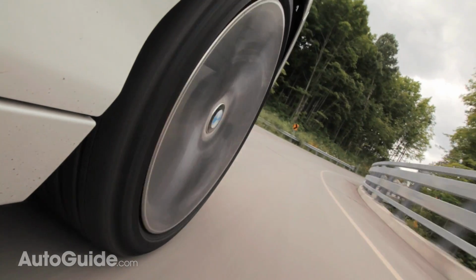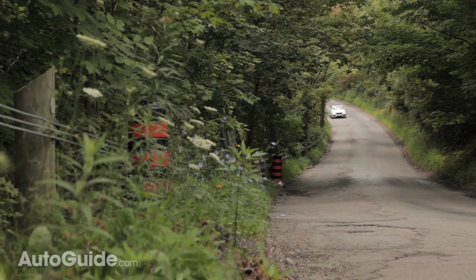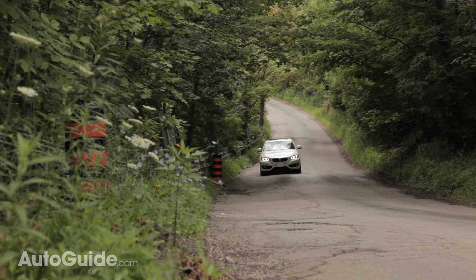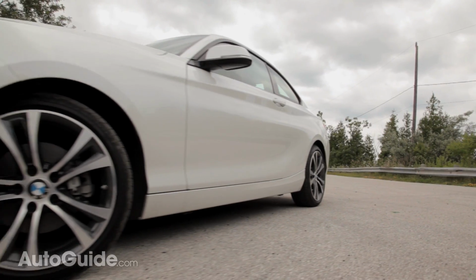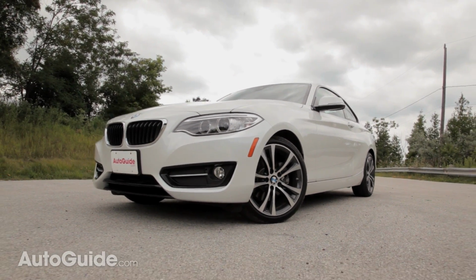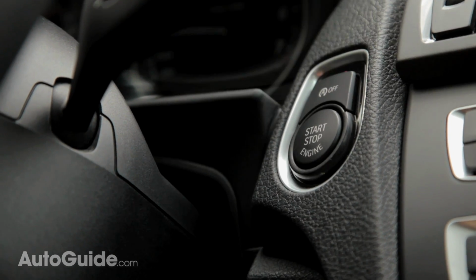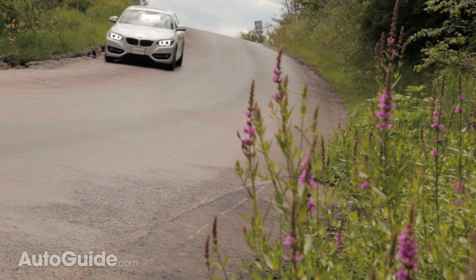This 8-speed unit is excellently geared and quick to shift. While I'd probably take the 6-speed manual model, I wouldn't criticize anyone who takes the 8-speed automatic, which can get to 60 miles per hour in 5.5 seconds and still manage about 35 miles per gallon on the highway. Now, one of the things I really don't like though is the start-stop system, which really shudders the car to life every time you're at a stop. But fortunately, there's a way to turn it off, and you just have to get in the habit of doing that every time you turn this car on.